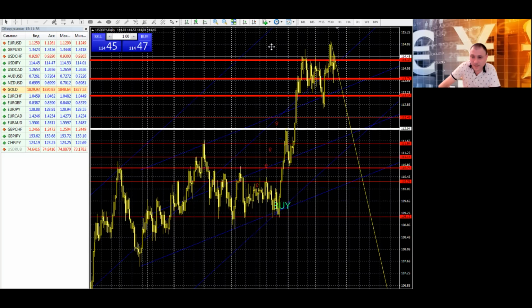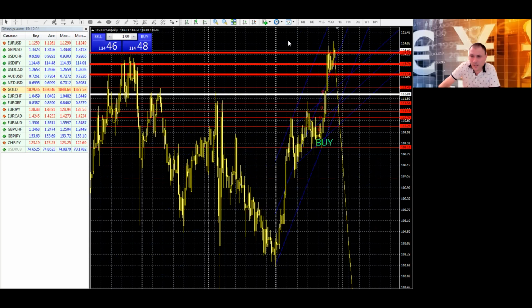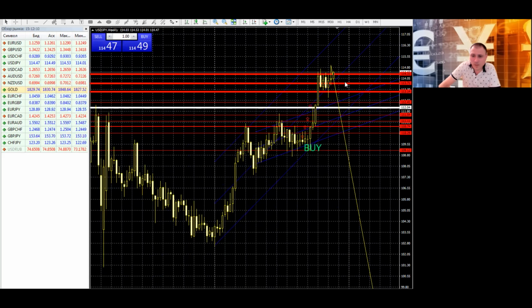Next pair is United States dollar with Japanese yen. As we can see here, this pair tries to tell us that it's going up, but if we look at the weekly graph, we shall see that something very interesting is here, and here it's also false. I recommend to sell this pair because this is a double top, and I expect that this pair needs to go down, and nearest target levels are 113.70, 113.15, and 112.40. So that's all about this pair. My recommendation is to sell.